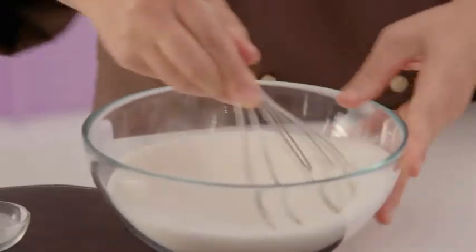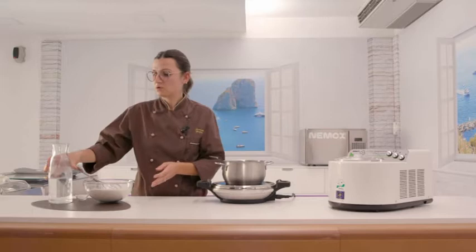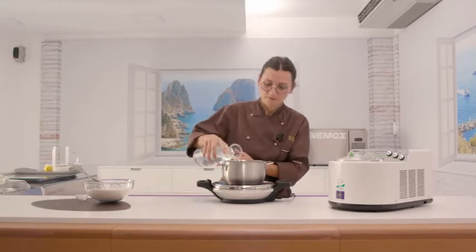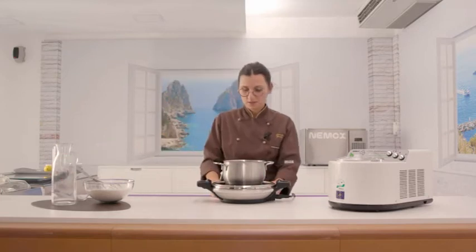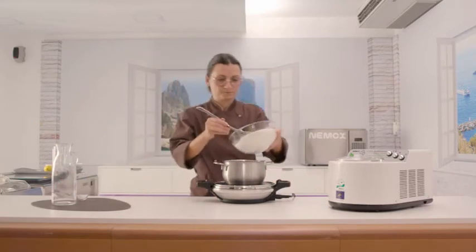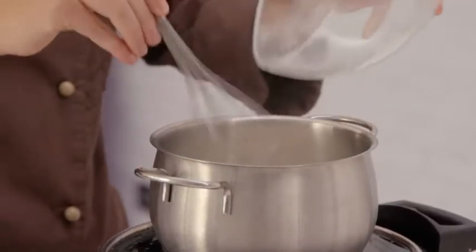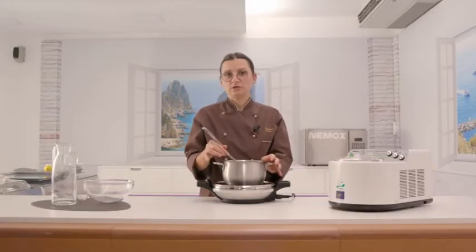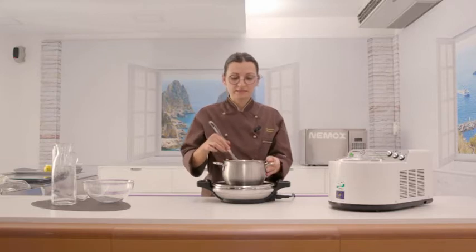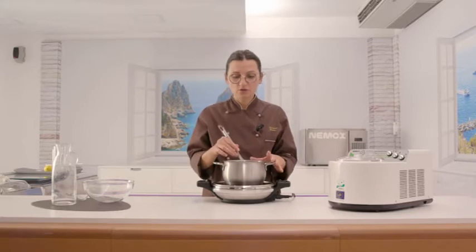Once the two powdered ingredients have been mixed, we pour the water inside the pan and then the powders. In this case, we don't need to bring the mixture to a certain temperature, as long as the sugar inside dissolves as it should. When we can no longer see the sugar and it has dissolved in the water, we can turn off the syrup and let it cool.